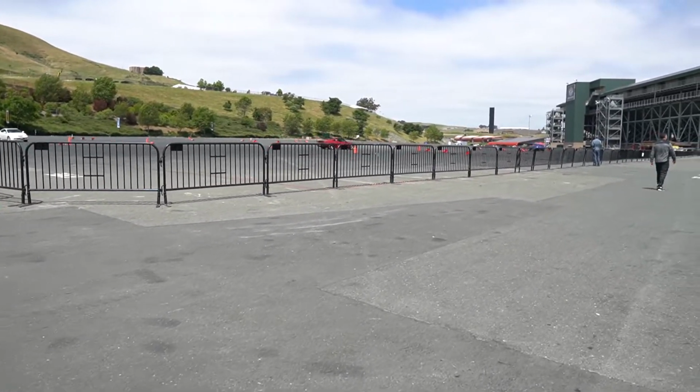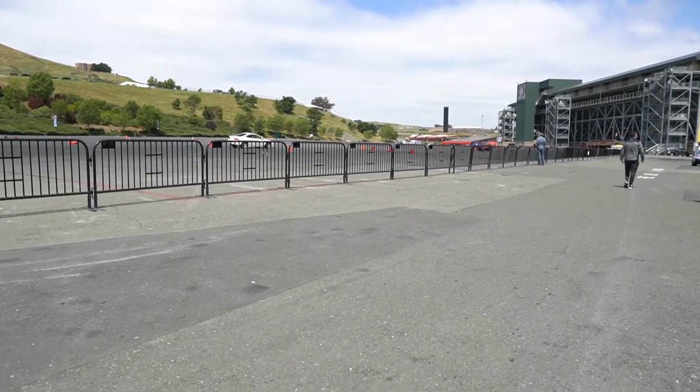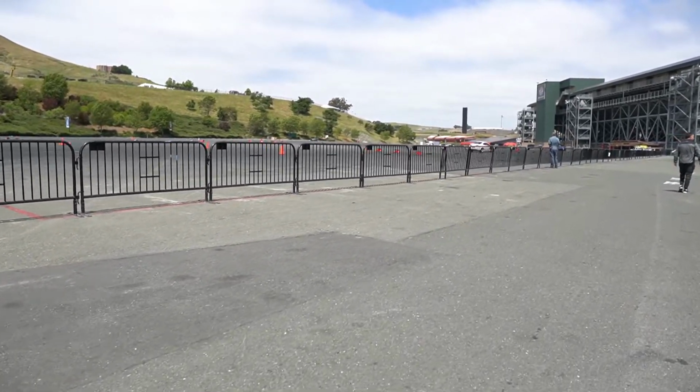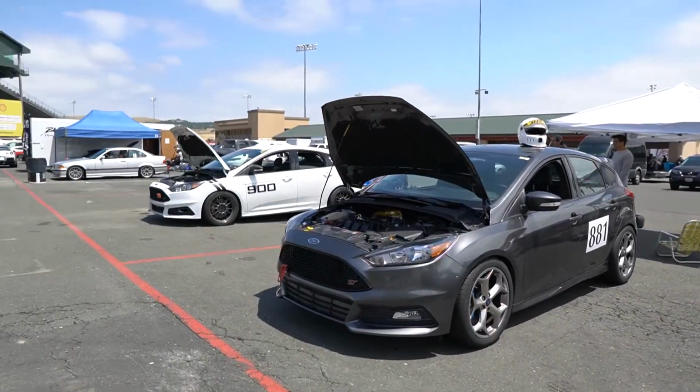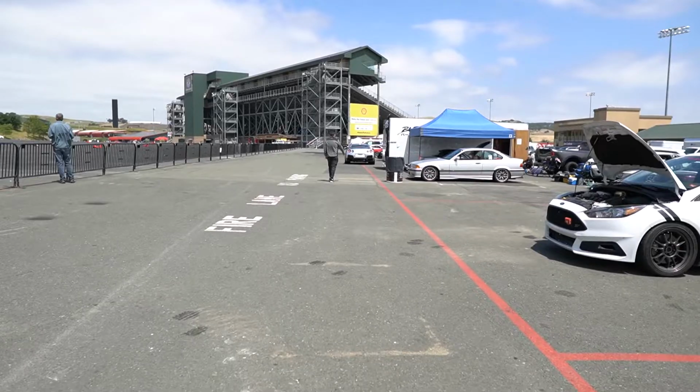There was also an autocross going on, which was pretty fun to watch. Miatas, Focus ST and Focus RS, which we'll see more of later on track.